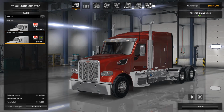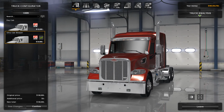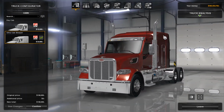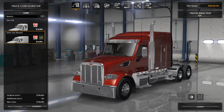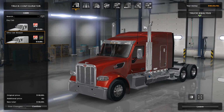Now this truck is a sort of blend between the 389 and the more modern 579. So it's a good mix between old and new, the mod author describes. So yeah, you can definitely sort of see that. I do like some of the modern sort of lines that follow it around, but you still got the sort of classic cab design.